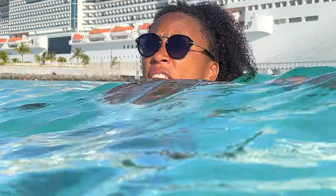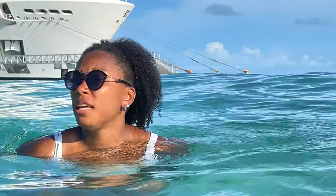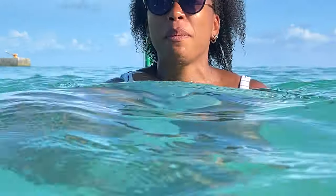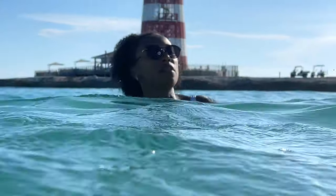But you can also see that we're over here at a different time of day, because earlier today it was more filled with the families and the little ones and the babies. So if that's your jam and you have little ones and you want to hang out on the beach, this beach, along with the family lagoon, has the calmer water as well.